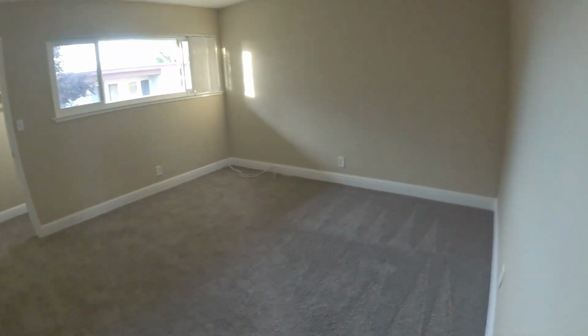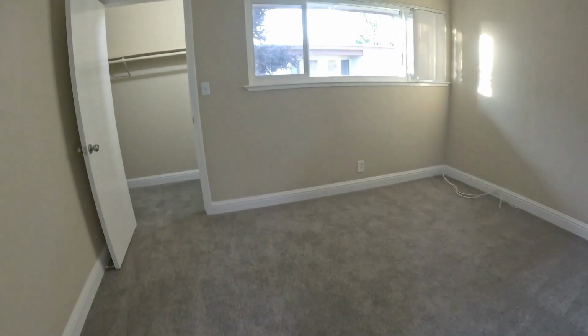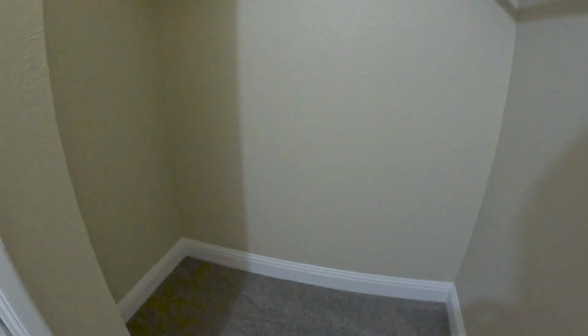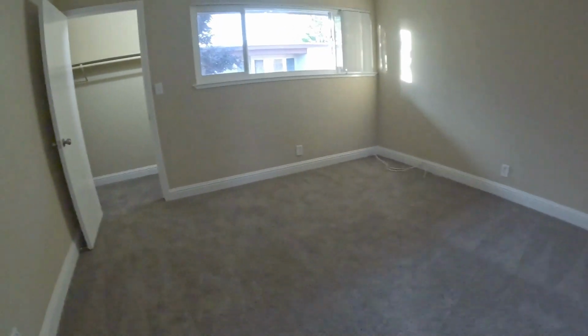And then here you have the primary bedroom. Again, double pane windows. This faces the courtyard. And here we have nice big closet, which is why we call it the primary. And this one's fun because it kind of moves over to the left here. So you have a little hiding space there, if you will. And exit out of here.